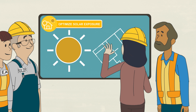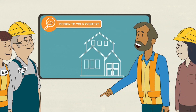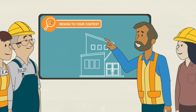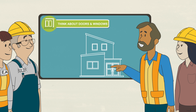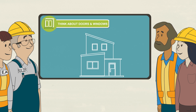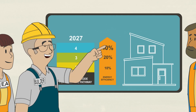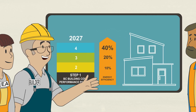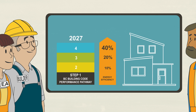To achieve the upper steps, builders and designers will need to adopt a more integrated approach and may need to incorporate more substantial changes in the building design, layout, framing techniques, mechanical system selection, and materials. Remember, by 2027, about 40% greater efficiency over the 2018 BC Building Code will be required province-wide.